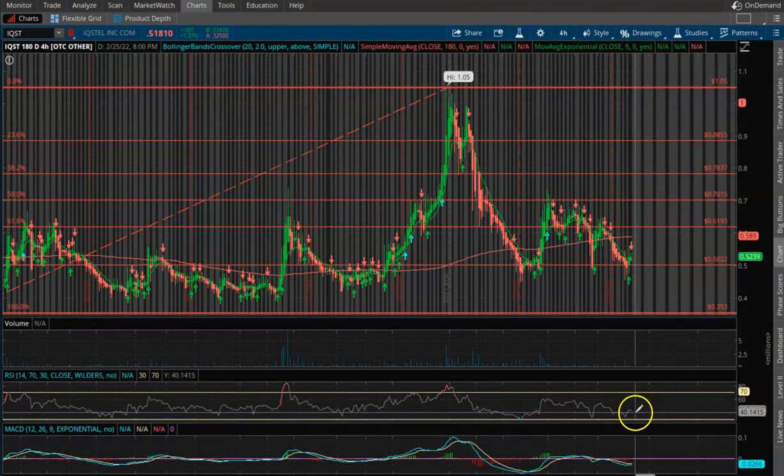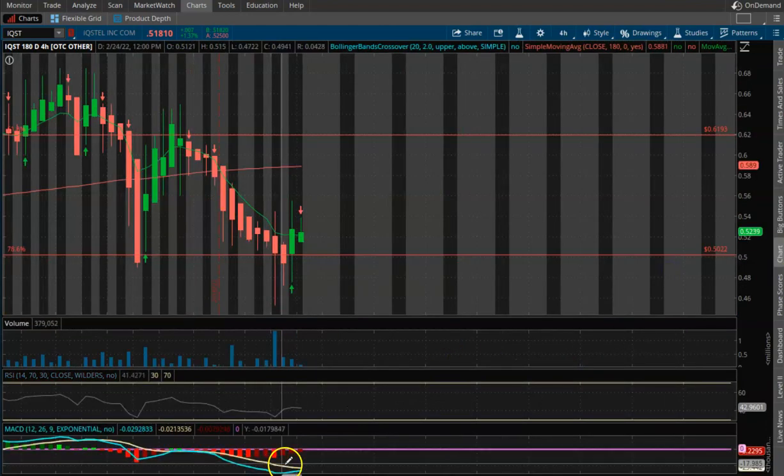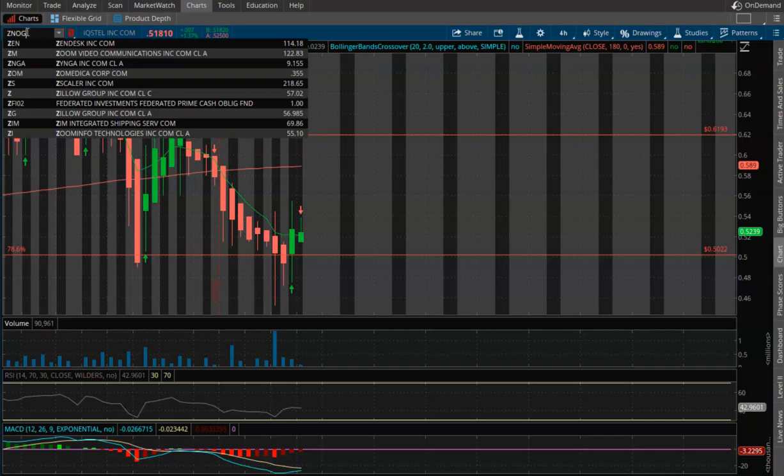So currently we're at about right below fair value. We are currently in a bearish pattern, but slowly making our way, trying to transition into a bullish pattern. Just need a little bit more buying pressure and some volume on that end.